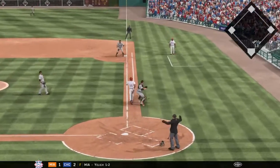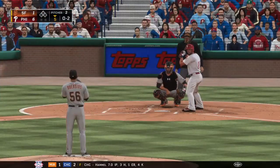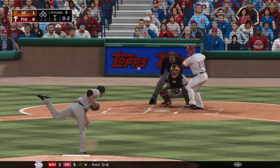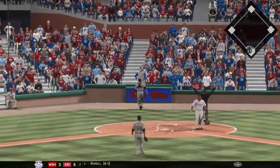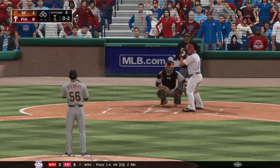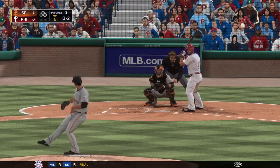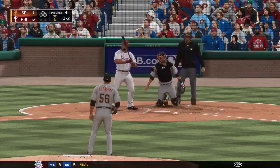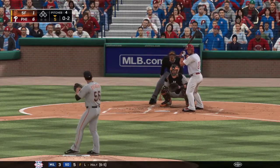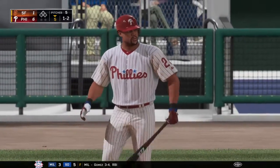Very weakly on the ground, but it gets foul. Here it comes, 0-2. Now a swing and little pop-up here right behind home plate. Protecting on 0-2, so we'll do it again. A windup and the 0-2 pitch. Oh, and he dusted him off the plate that time. Some mind games being played now.